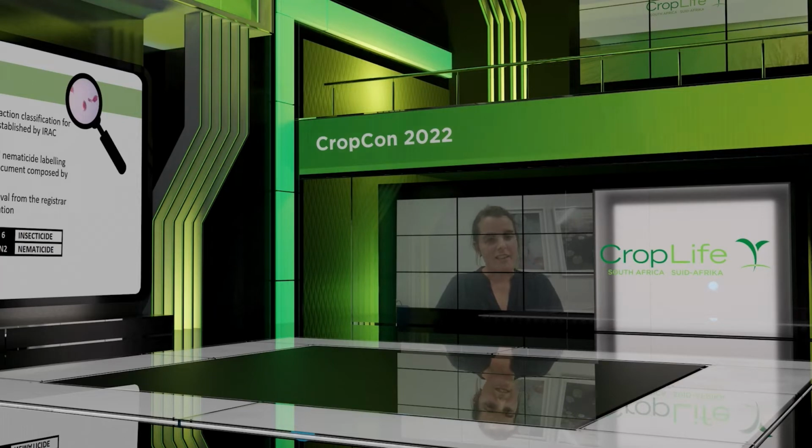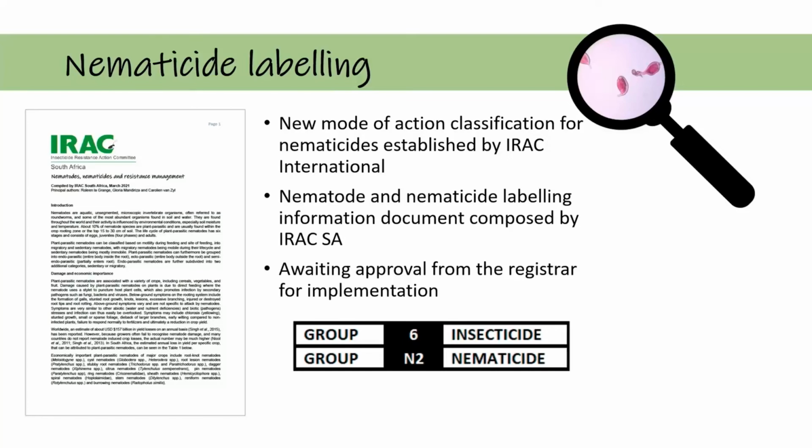One of the other things that IRAC looked at is nematicide labeling. IRAC International published new nematicide classifications, so IRAC decided to compile a document that's applicable to local pest species. This was done in collaboration with a few of our local nematode specialists. The document contains information on local nematodes and the chemicals that are registered to use against these pests, and also guidelines on how to update your nematicides according to the new classification scheme. At the moment, this is not yet being implemented, so we're just waiting for approval from the registrar so that we can change the mode of action groups without having to submit full label extension applications.